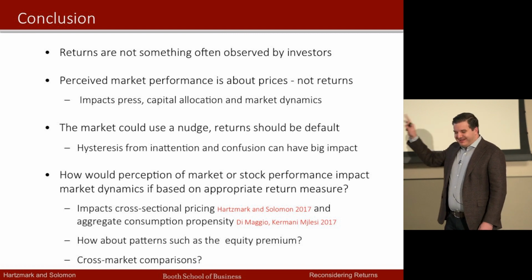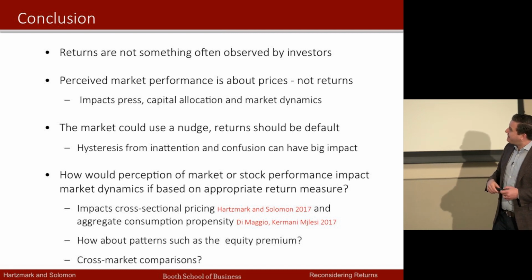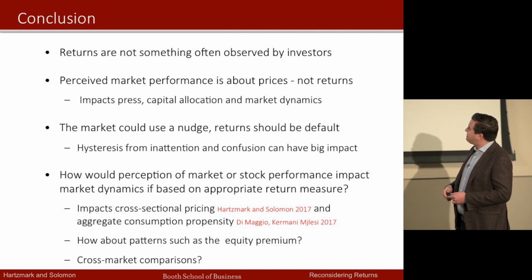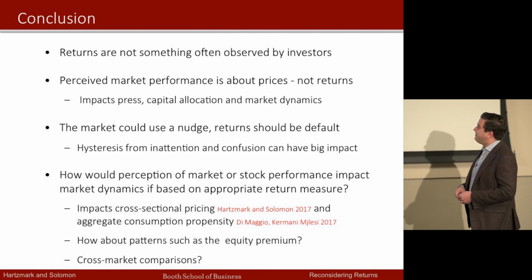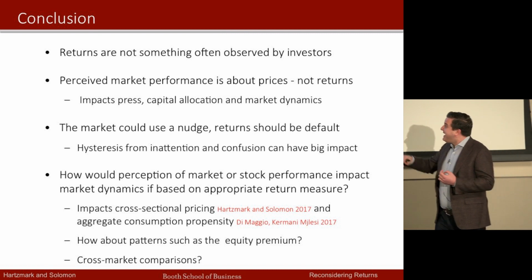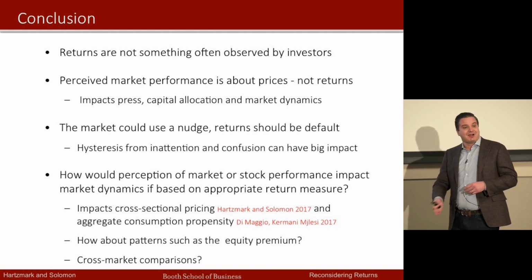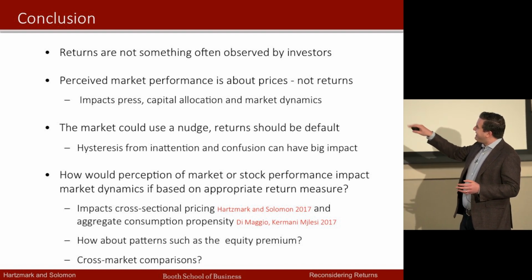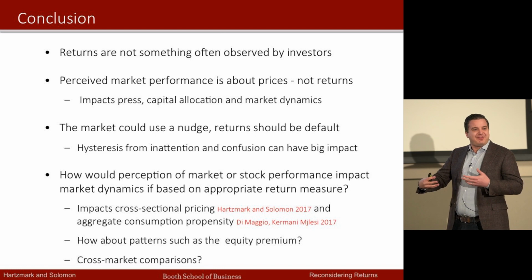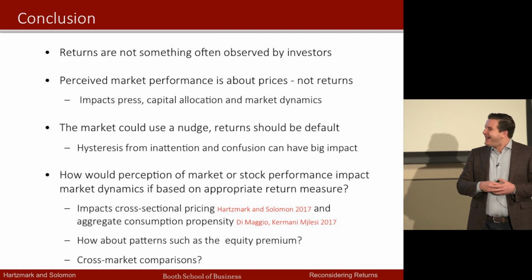So that's what we got. Again, the main takeaway is returns are not something that's typically observed. It seems to impact a bunch of different decisions, and the market could use a nudge. There's just no reason why we don't switch to total return indices as the default. We think this is a fundamental question in how market performance is viewed. There are a number of interesting applications, maybe some cross-sectional asset pricing that Dave and I explore, like Chiron explores in his paper. There's an interesting paper about marginal propensities to consume. So we think there are a number of things this could be useful and interesting to think about. But hopefully we'll switch to the return indices and we won't have to learn about it.